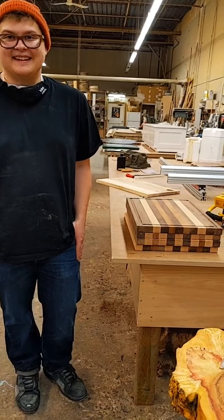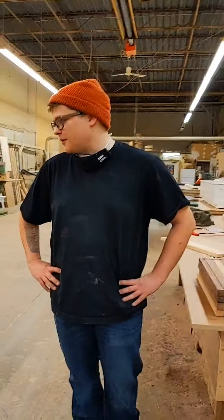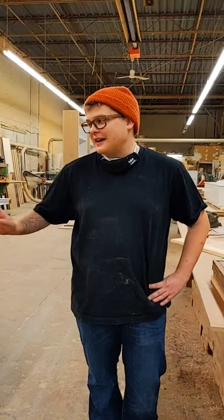And then somebody earlier was asking if you work a lot with oak. I don't personally. I haven't yet. Again, I work mostly with walnut, which I really like, but cherry and maple are the three woods I use the most.